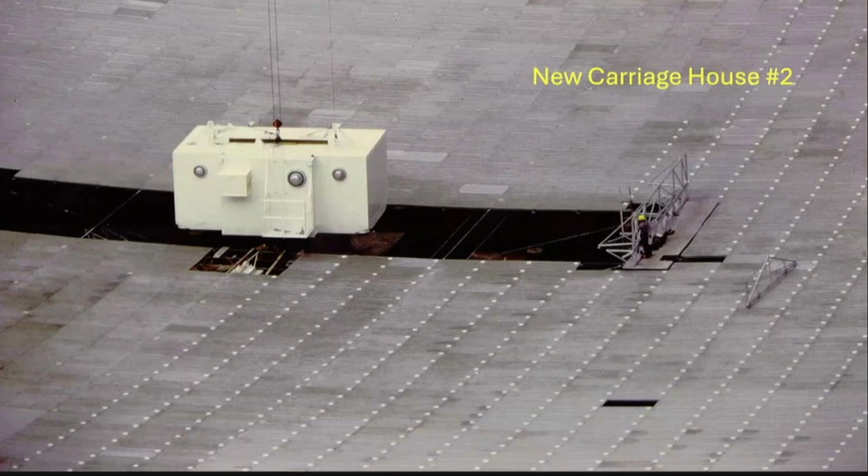This is a lift of the new carriage house too, and you can see these arrays of surveying targets. These targets on the surface were set by surveying at night, illuminating the targets with big searchlights, which of course we should have anticipated that one evening the operators of the searchlights thought it would be fun to illuminate a passing by commercial airliner that was flying from the west end of Puerto Rico to San Juan.